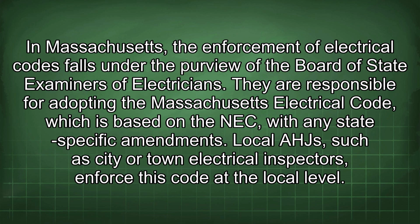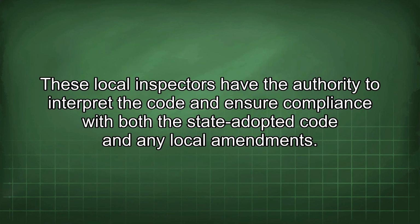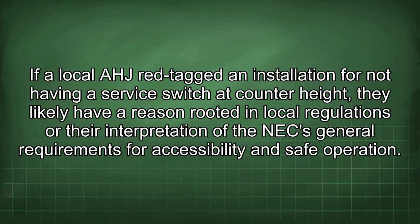In Massachusetts, the enforcement of electrical codes falls under the purview of the Board of State Examiners of Electricians. They are responsible for adopting the Massachusetts Electrical Code, which is based on the NEC, with any state-specific amendments. Local AHJs, such as city or town electrical inspectors, enforce this code at the local level. These local inspectors have the authority to interpret the code and ensure compliance with both the state-adopted code and any local amendments. If a local AHJ red-tagged an installation for not having a service switch at counter height, they likely have a reason rooted in local regulations or their interpretation of the NEC general requirements for accessibility and safe operation.